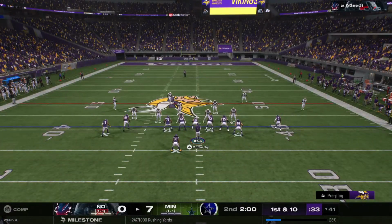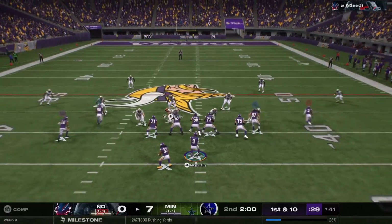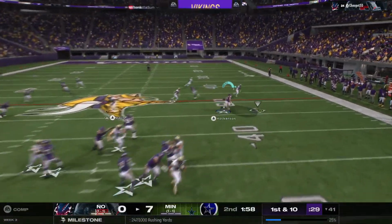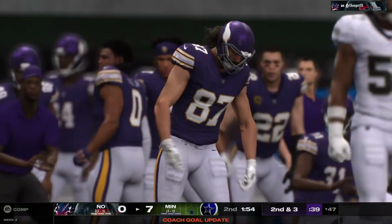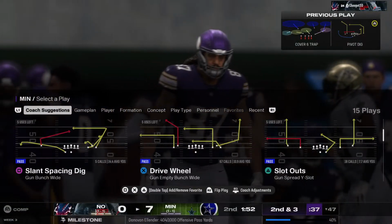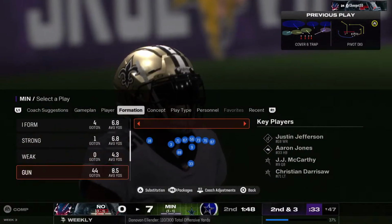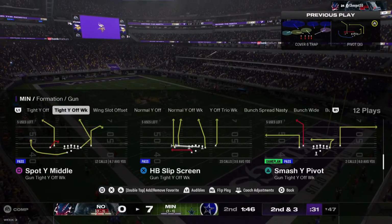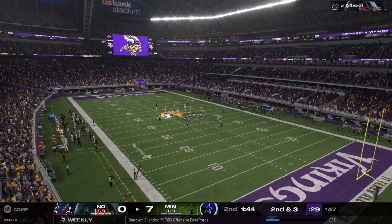First and 10 from the 41. McCarthy throwing here. Has him on the quick hitter. And he has it up towards midfield before he's taken down at the 47. That is a textbook first down completion. Sets up second and very manageable and creates space to take that shot downfield.